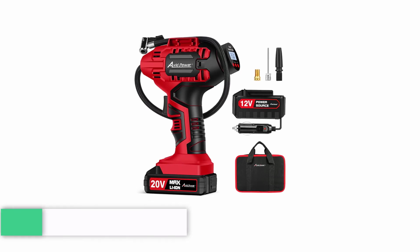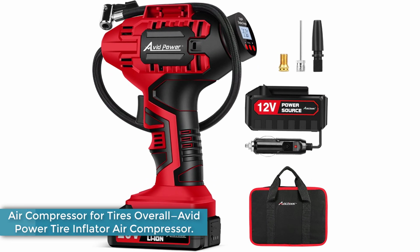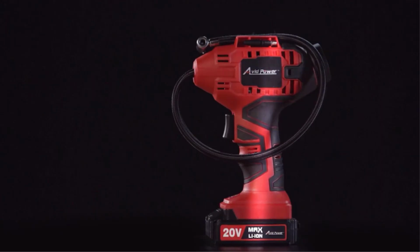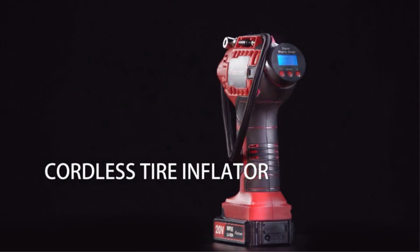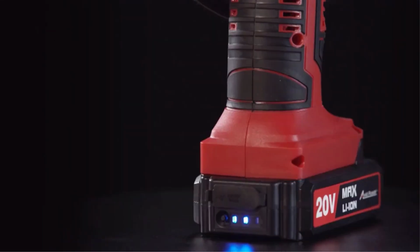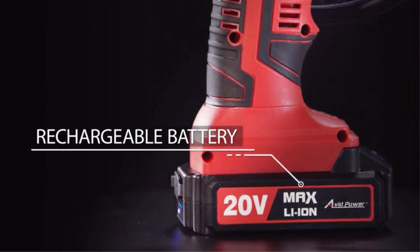Number 1. Air compressor for tires. Overall: Avid Power Tire Inflator Air Compressor. The Avid Power 10V cordless inflator resembles a power drill. Thanks to the large battery pack built into the base of its grip, you can set it on the ground as you work, keeping your hands free to connect its long air hose and nozzle to your tire.